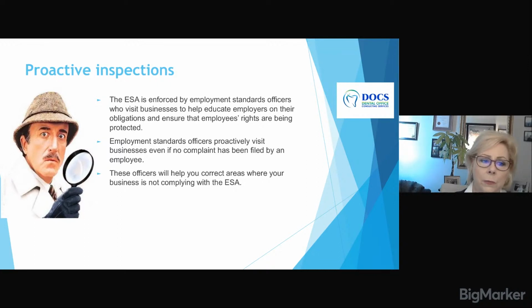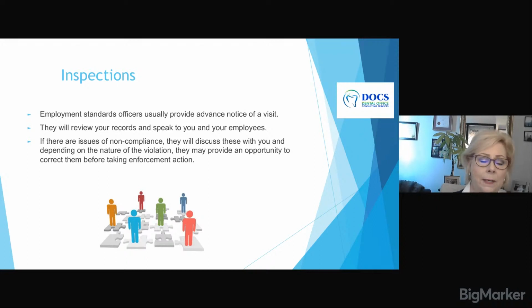The other thing that you need to know with the Employment Standards Act is if an inspector comes to your office, they generally will give you notice. They'll give you written notice. And it's nothing to be too concerned about because you are following the proper employment standards anyway. But just make sure that you have all of your records ready and that you show them that you're following all the standards. And they're also there to help you follow the proper Employment Standards Act, so you don't necessarily run into problems at a later time. So don't be too terribly concerned if this should happen.